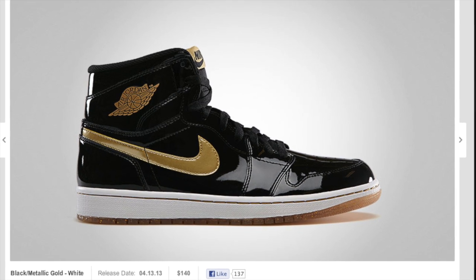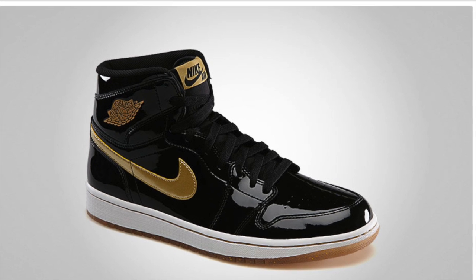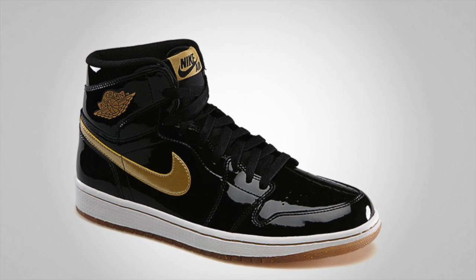And speaking of Jordan brand, the Air Jordan 1 High OG in black patent leather and metallic gold is set to drop this Saturday for $140, and from what I understand, the model is going to be very limited, so if you're looking to grab a pair, you're going to have to be on your P's and Q's.